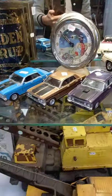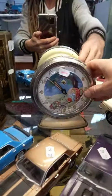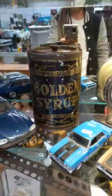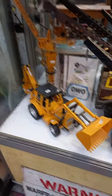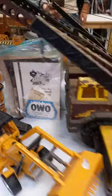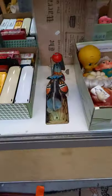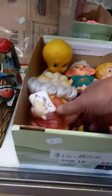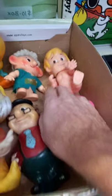These are cool, all Ford GT Falcons. Cool little animated clock. Nice golden syrup tin. Remote control, sort of battery-operated construction toys. Good lot of ephemera. Two more big Tonka crane trucks. Buses, tin toys. Funny little lot of sort of squeaky. There you go, squeaky toys, Barney Rubble, Tweety Bird, some other funny little things as well.